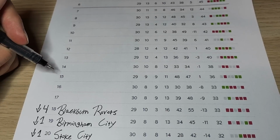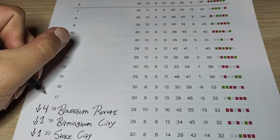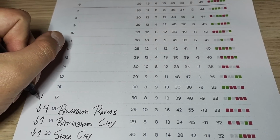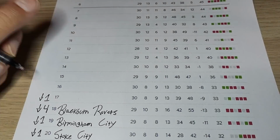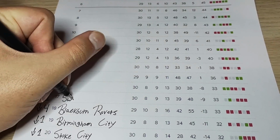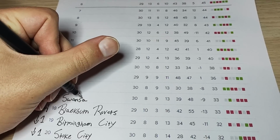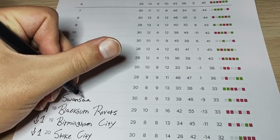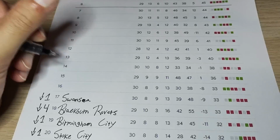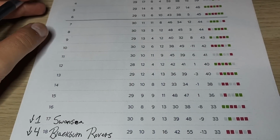17th place. We have a team that dropped a single spot from where they were last time. And that is, well, that's a terrible E. I've done it again. Swansea. Apologies for my terrible handwriting there.